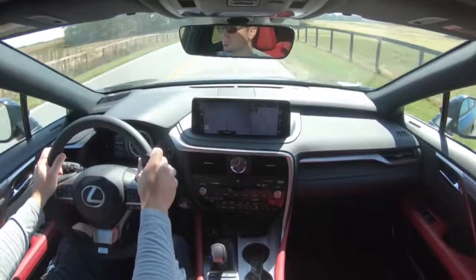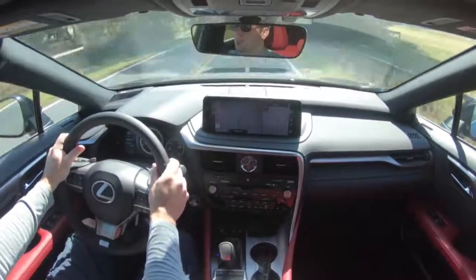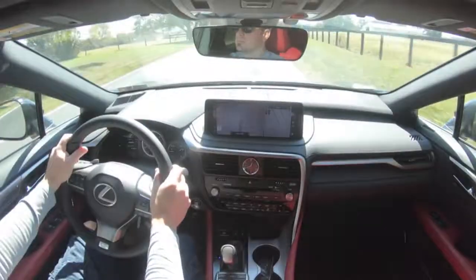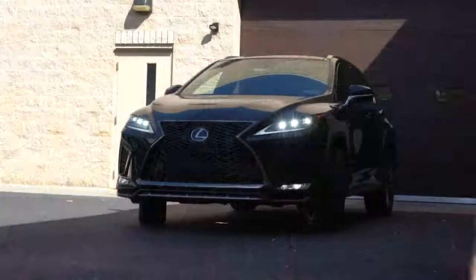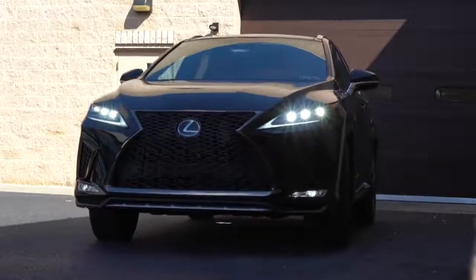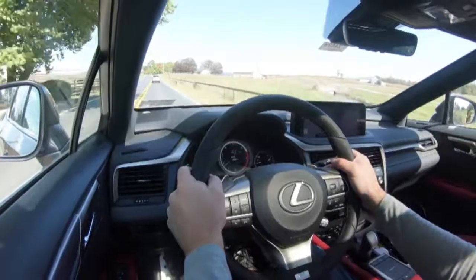Up front, you're going to get a McPherson strut front suspension with gas pressurized shock absorbers and a stabilizer bar. In the back, you got an independent double wishbone type rear suspension, again with gas pressurized shock absorbers and a stabilizer bar. Did want to mention the F Sport specifically will give you an F-Tune suspension, so a little better handling is going to come with that. Also, there is an available performance package for this RX 350 F Sport.